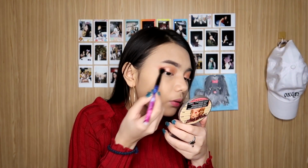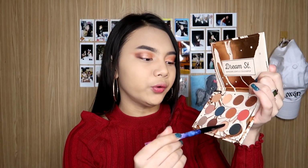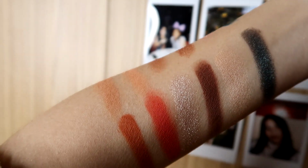I'll be using the shade Twinkle and put it wherever I put the concealer on my lid. Can spray a little bit. I'm gonna use the shade Elfish and put it on my outer V. I'm gonna use the shade Spark and put it on my crease just a little bit. Going back into the Moony and apply it on my brow bone. And here are the swatches, guys. They're very pigmented and easy to blend.